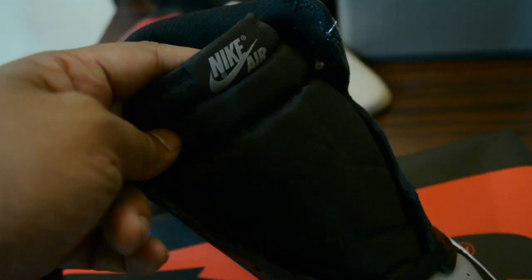Yeah. You have a regular nylon tongue with the Nike Air branding, and on the insole as well. Comes with a spare set of grey laces. I'm keeping the black ones on.